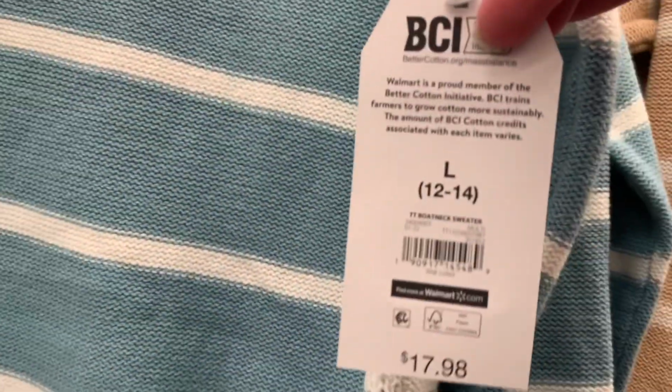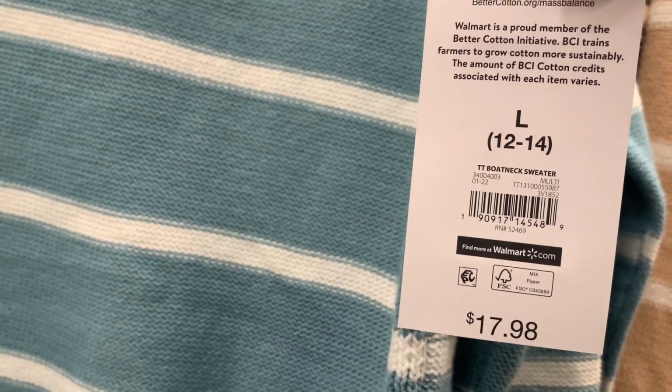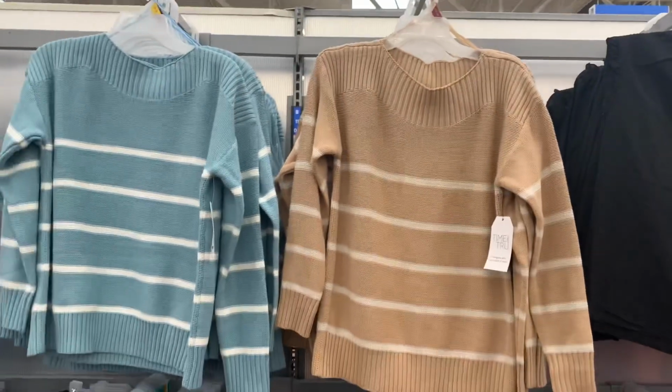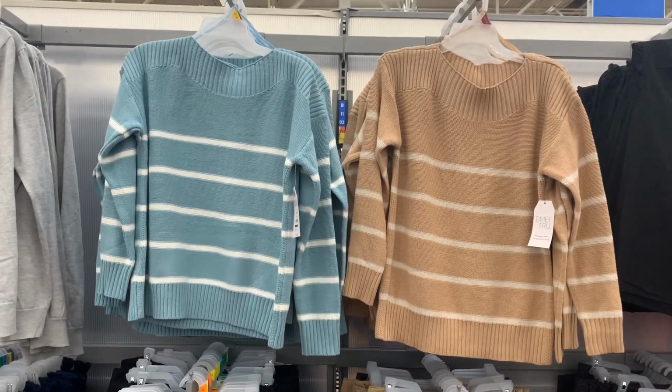Usually they do. And the Time and True and the Terra and Sky, they have new tags. Those look different than they used to. They're way bigger. Has anybody else noticed that, or is it just me? All right, let's go see what else.